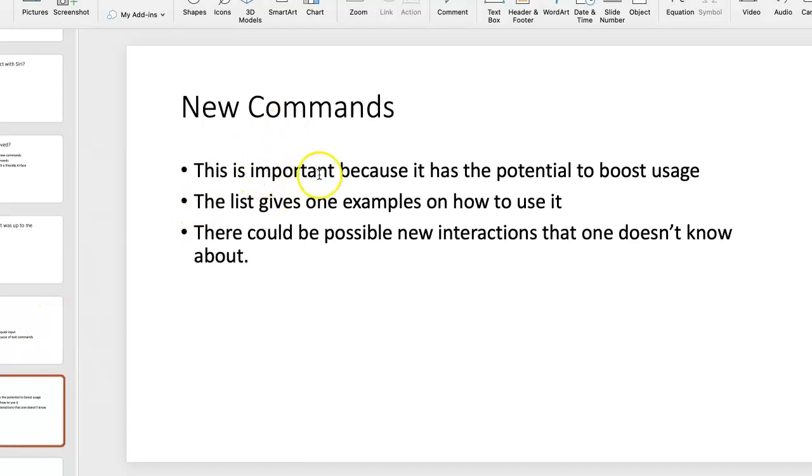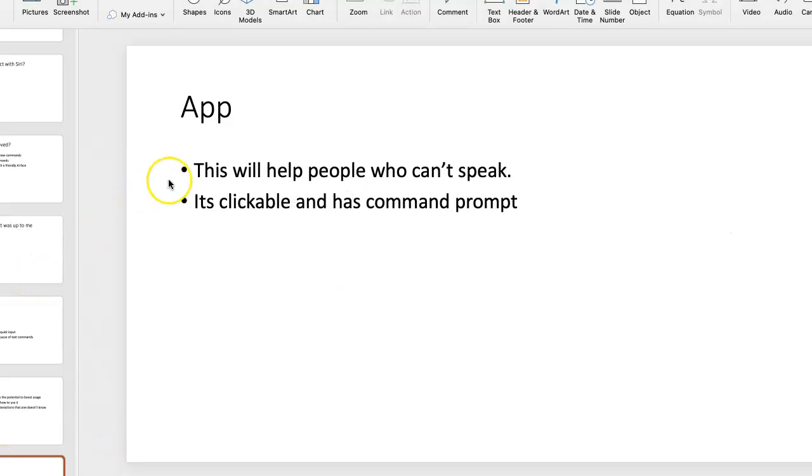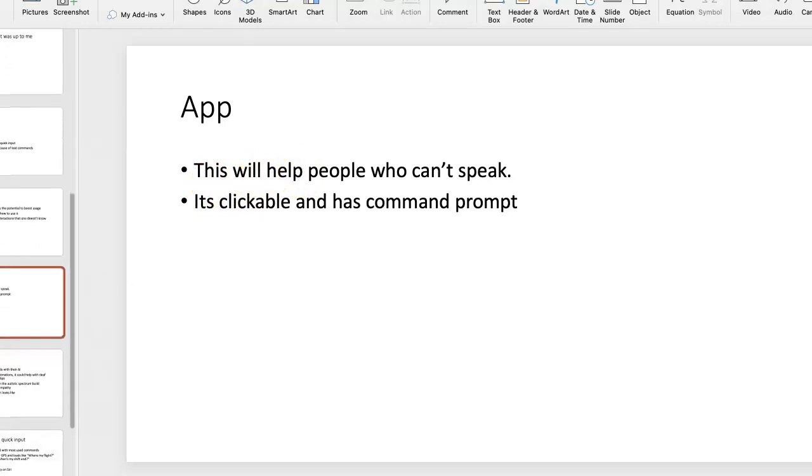The new commands you listed, I feel like this will boost accessibility because people will know what to use it for. Pretty much, it's like learning a language without learning the words. It'd be hard to use without it, or like learning how to code without knowing how to program it. The app, I just feel like will help accessibility because you can just click it. It's not just something that you can say, hey Siri, or hold the side button.